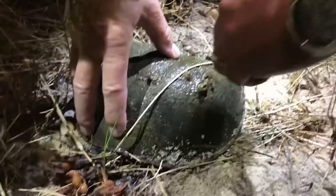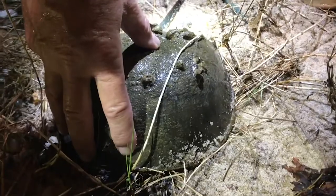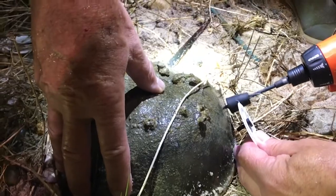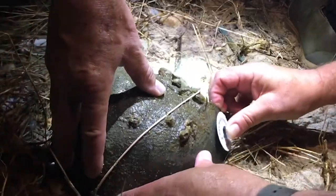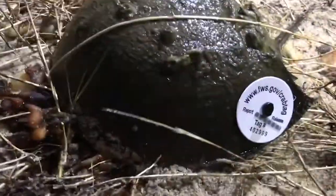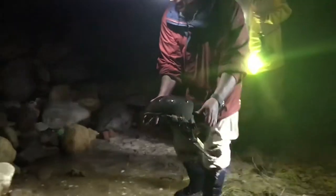So same thing, left cheek high enough that we're not going to go all the way through the shell and he's not going to drag it. Push that flush, and these guys are good to go. Nice. Any questions? And those guys are good to go.